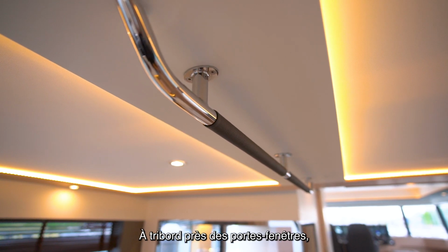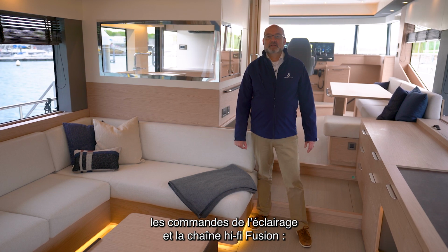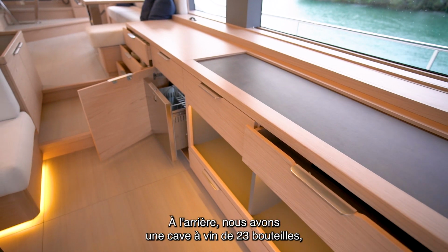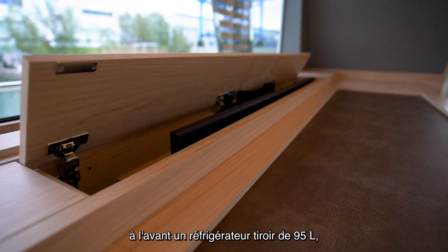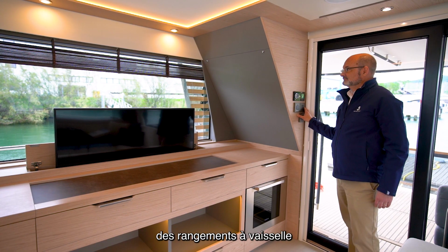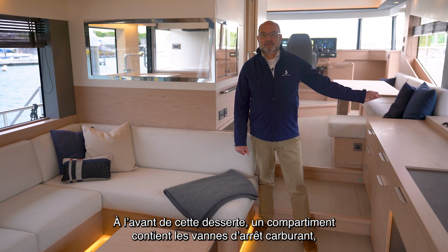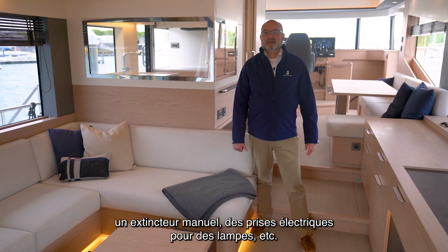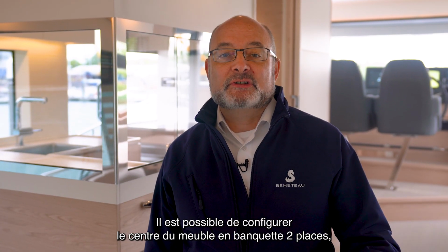On the starboard side, adjacent to the patio door, we have the light switches, the Fusion stereo, and a long sideboard with plentiful storage and space. Aft we have a 23-bottle wine cooler. Forward we have a 95-litre drawer fridge. Forward of that we have crockery storage, a lift-up mechanism for a 50-inch TV. Forward of this, we have a compartment where you'll find the fuel shutoffs, manual fire extinguisher, and power points for table lamps, etc.